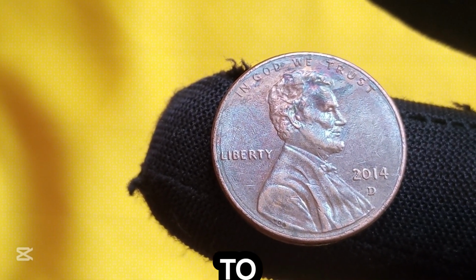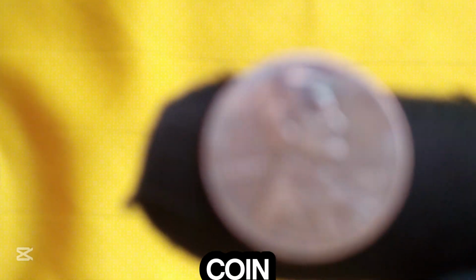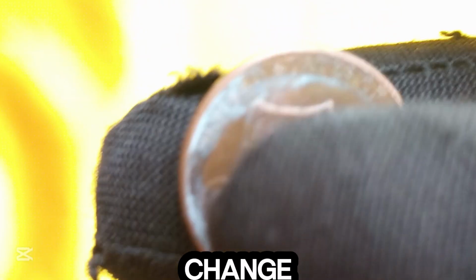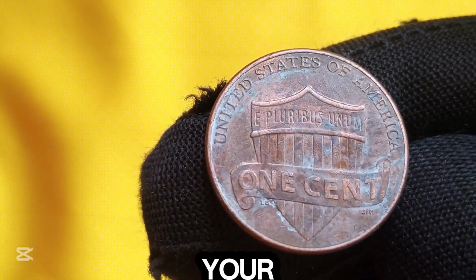From pocket change to life-changing. A modern-day treasure hiding in plain sight. Go check your coin jars, old wallets, and random change drawers. That one shiny penny you overlooked? It might just be the key to your future fortune.